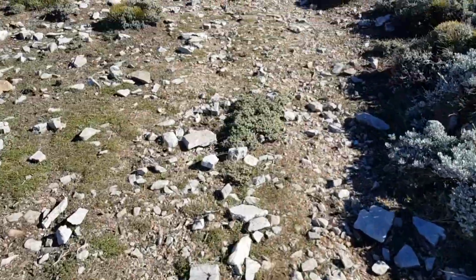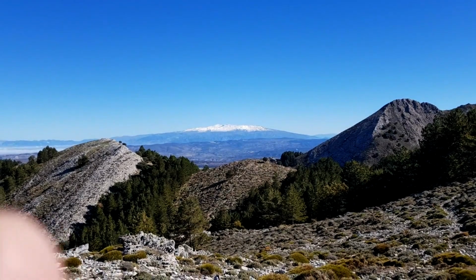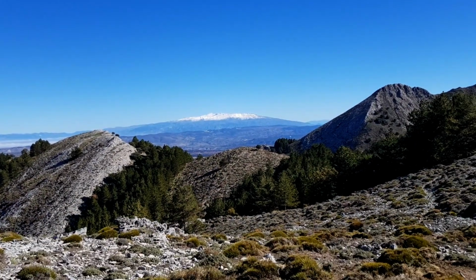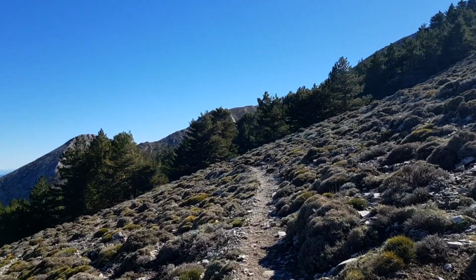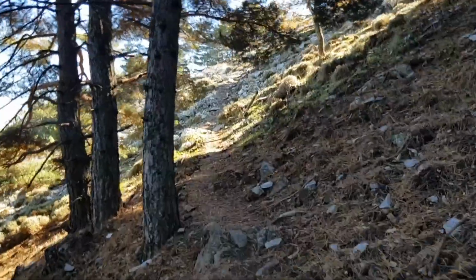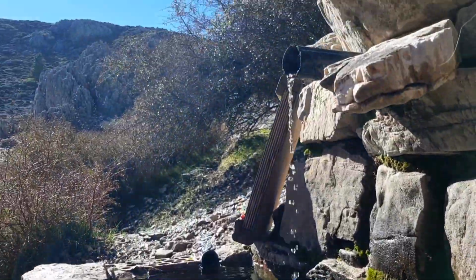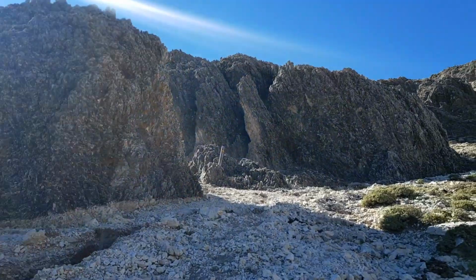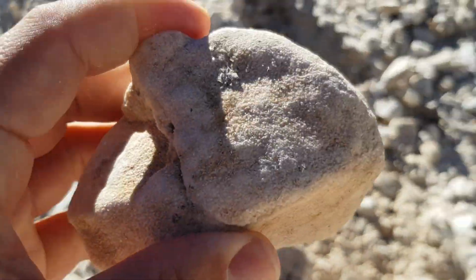Just coming up to this mountain pass. That is the Sierra Nevada. Snow on top of it, beautiful. What a stunning sight. I think this is our path. We're still going to continue climbing towards the light. Look at this stuff, kind of crumbly.